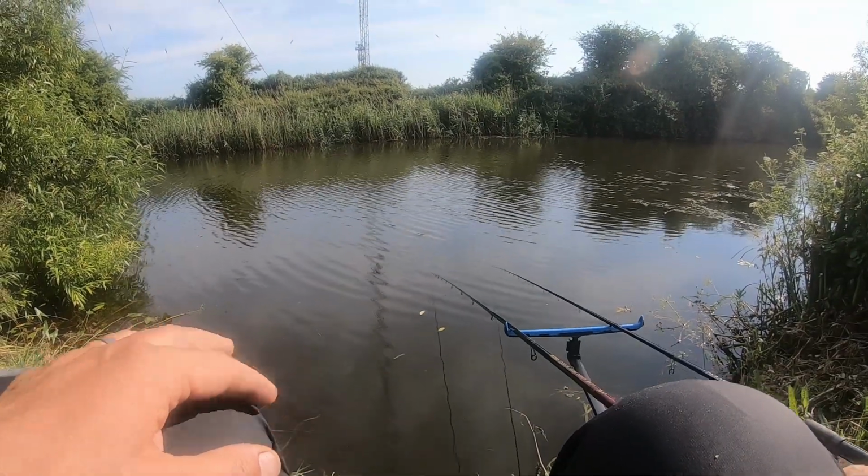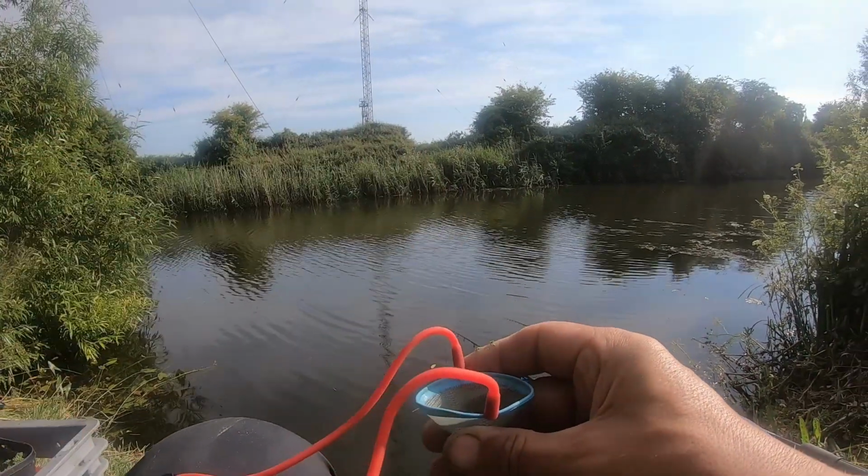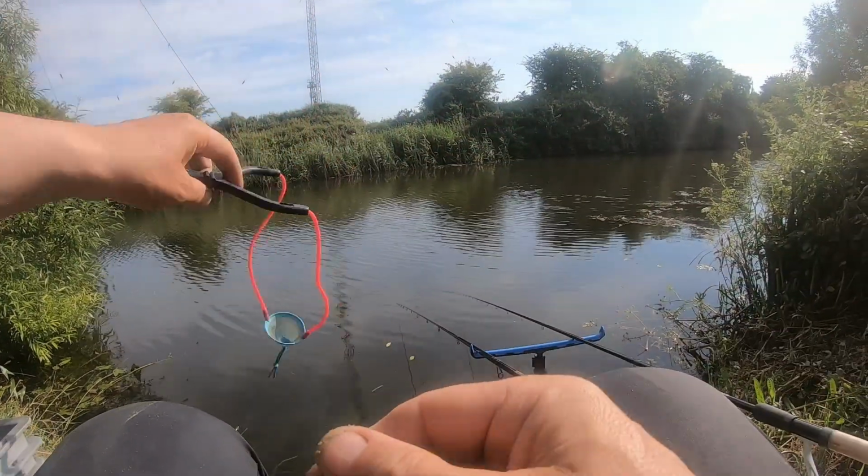I'm just letting that line sink on that feeder while it's sinking. I'll pick a bit more maggot in. I'm quite positive.